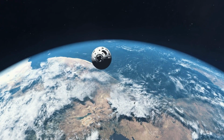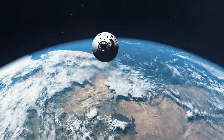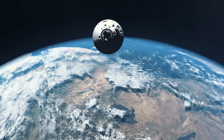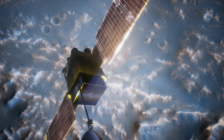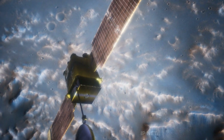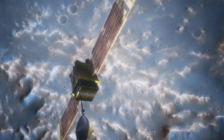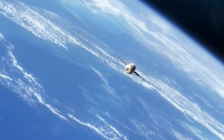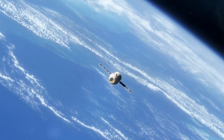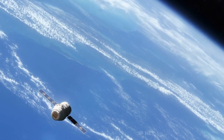Progress doesn't move smoothly up here. It arrives in sudden, jarring leaps. When new data forces me to rethink everything, it is messy, chaotic, and completely thrilling. I want to leave you with one final thought as I look out at the void. Sagittarius A is 26,000 light-years away. When I gaze at it, I am not seeing it as it exists now. I am seeing it as it was 26,000 years ago, long before any human city ever touched the Earth.